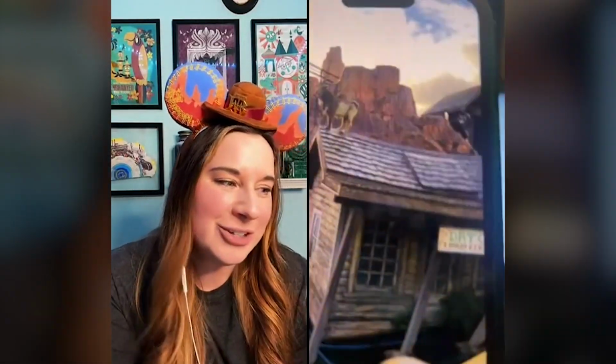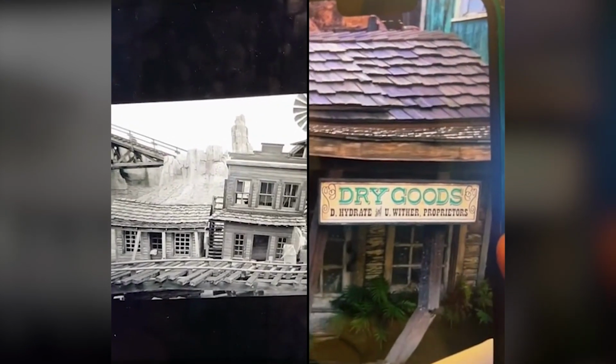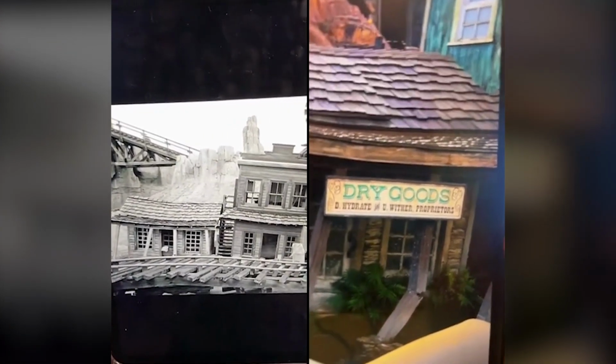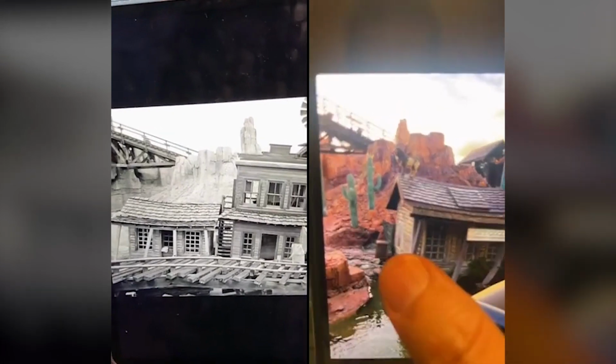Alrighty, so first we see everything in this town is very much tied into the storyline and to this flash flood and drought. So we see the dry goods shop, which is a pun in itself, right? Do you want to read the sign there? Dry goods, dehydrate, you wither, proprietors. So if you dehydrate, and you wither. I like that it's dry goods. It's talking about hydrating, and then the fact that the whole entire thing is now flooded. It's like three puns on top of each other. It works great. And it's literally sinking into the water with broken port. So he overhydrated, I think.